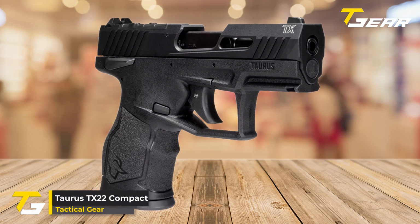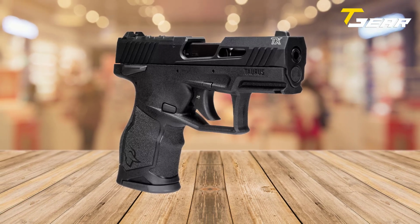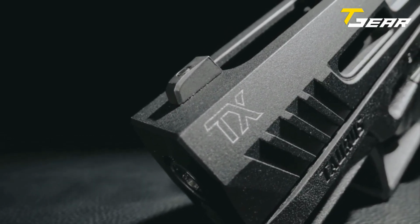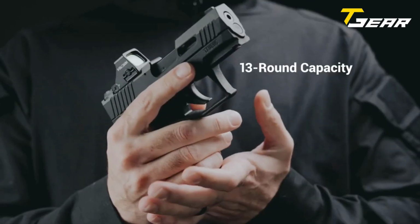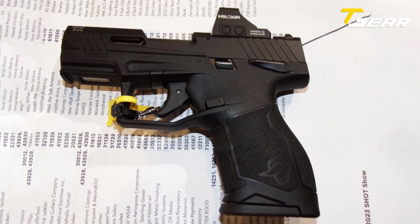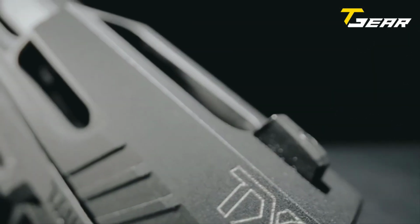Taurus TX22 Compact. The Taurus TX22 Compact is a feature-packed and budget-friendly option in the 22LR handguns, priced at just $399. With a focus on precision and versatility, this compact powerhouse delivers an exceptional shooting experience for both beginners and seasoned enthusiasts. Boasting a 13-round capacity, the TX22 Compact ensures extended plinking sessions without constant reloading. The fixed front sight with a white dot and drift-adjustable serrated rear sight contribute to accurate targeting, making it an ideal choice for recreational shooters.